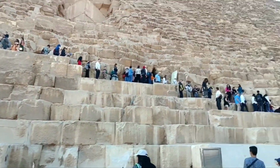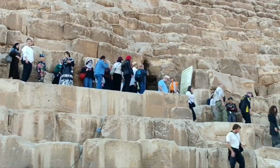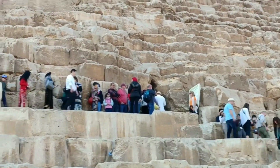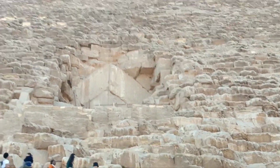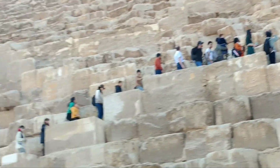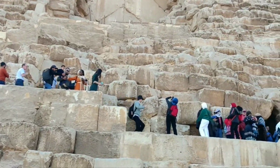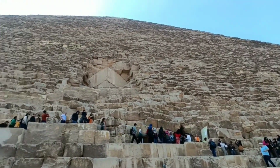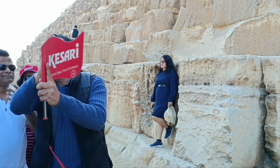So that is from where they're allowing people to go inside. It's a costly ticket. We're not going, and most importantly, more than costly, it's claustrophobic. It's a very small passage. You have to bend over and go. And it's a very long passage inside. So I am definitely not going because I am severely claustrophobic. If you want to go, be my guest. I am not going.